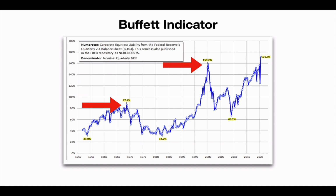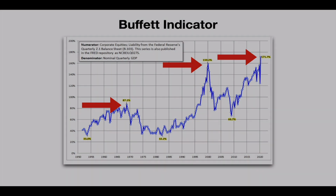Now, the big red flag right now, guys, is that the Buffett indicator is at an all-time high. When the ratio goes above 100%, the stock market is massively overvalued. In more recent times, it's only done this in the year 2000 with the dot-com boom. It did it in 2008, but right now, this is saying that the stock market is massively overvalued.